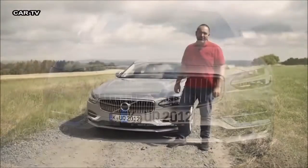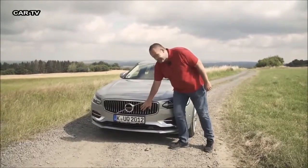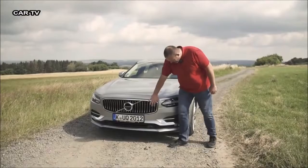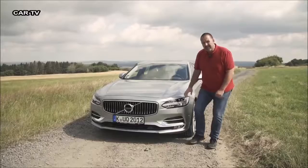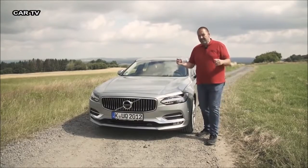The most important design feature of the new S90 at the front is for sure this slightly curved grille here with its 23 upright bars. And if you then come to the side, you see these very small eyes, the new headlights here, and this together makes the face of the car. I think it's slightly aggressive, but it looks brilliant.